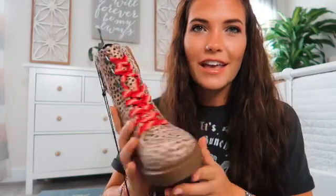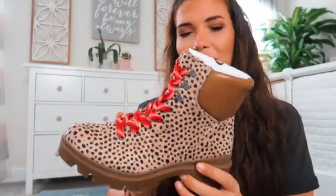So obviously you guys will see these in the try on, but let me know what you think about these. Should I keep them? Are they gonna be something that you think I'll get good use out of? Are they cute even? Tell me your thoughts on these. I think they're really fun. Okay, only I think 3 pairs left.